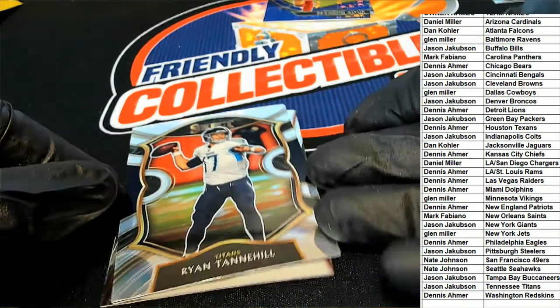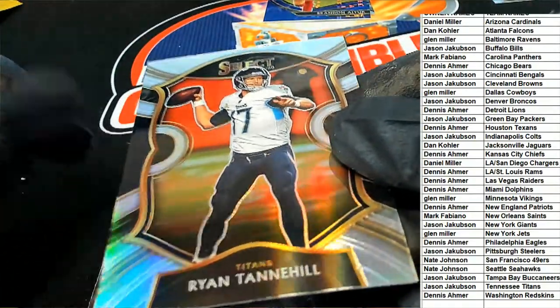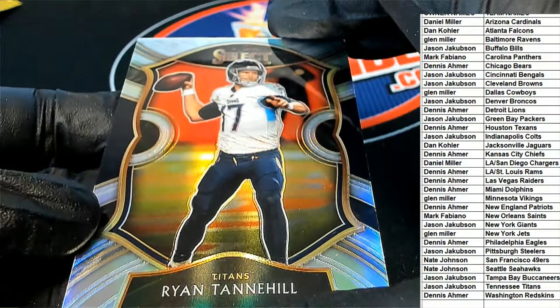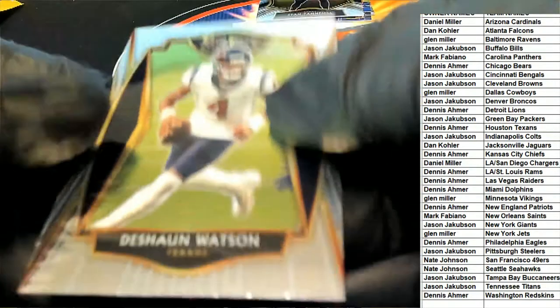Tannehill silver. Concourse Tannehill. And a Deshaun Watson, Premier Level Watson.